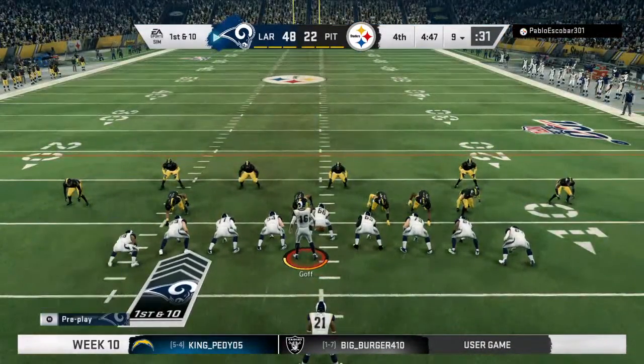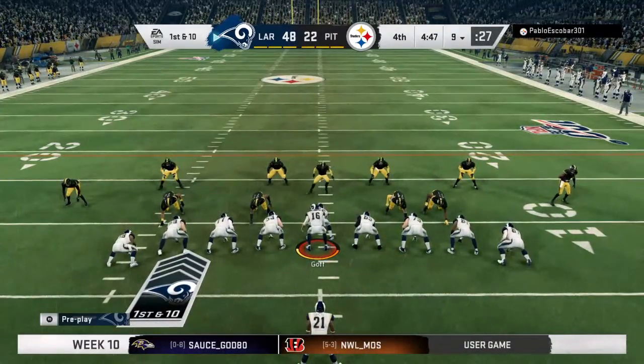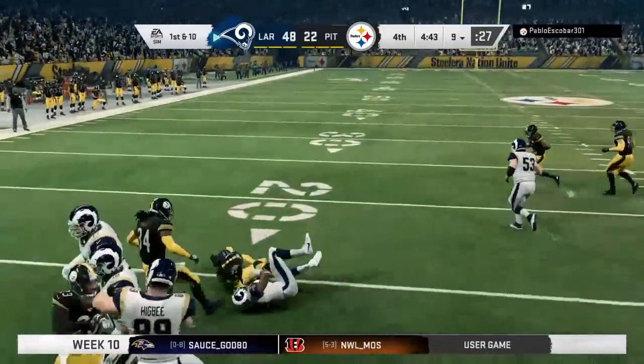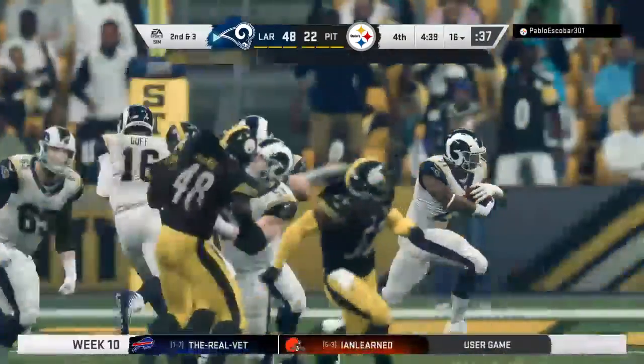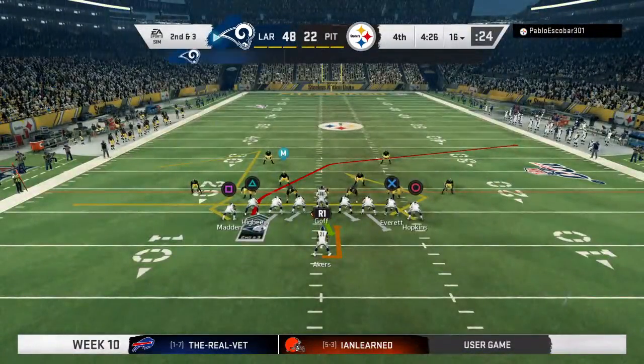Let's get that ball, dude. Let's get that ball right here. Yes, sir. They'll run on 1st down. Akers. And strong running there gets this up over the 15-yard line. A solid run on 1st down. Gain of 7 leaves him with a 2nd and 3.